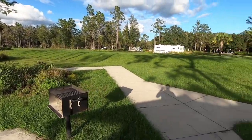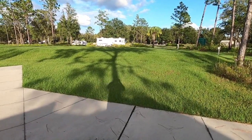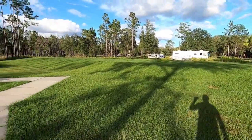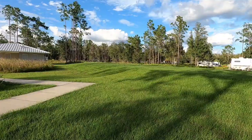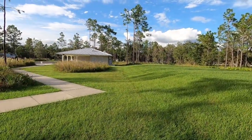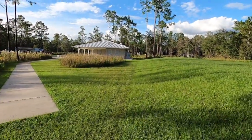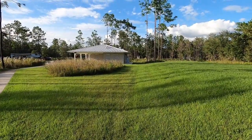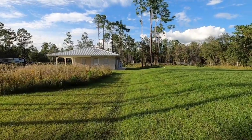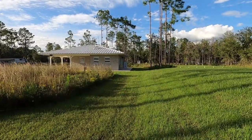Now in the back here is a little area where we've been taking our dog for a walk, Sarge. You have ice available, and I don't know if you can see it. I'll try to get closer. That is a fish cleaning station right over in here.